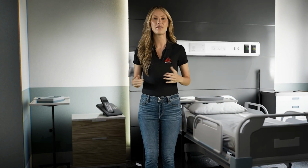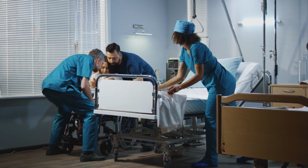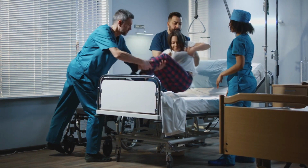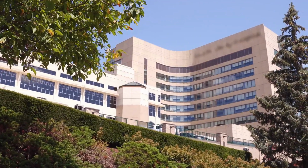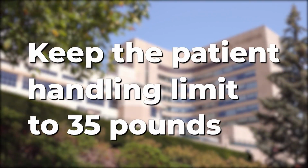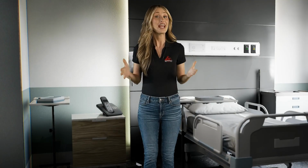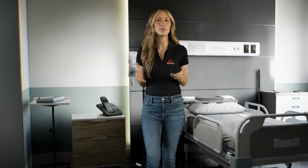Now let's talk about safe work practices when it comes to patient handling. It's crucial to understand and adhere to certain guidelines to ensure everyone's safety. The National Institute for Occupational Safety and Health, or NIOSH, has a key recommendation: keep the patient handling limit to 35 pounds. For anything heavier, it's essential to use the patient handling and mobility equipment we discussed earlier. So when you're assisting a patient with repositioning, getting in and out of bed, or other similar tasks, here's what you should keep in mind.